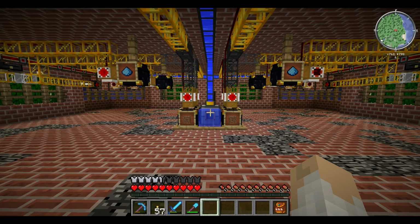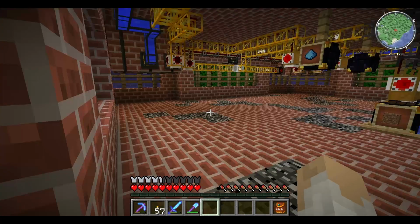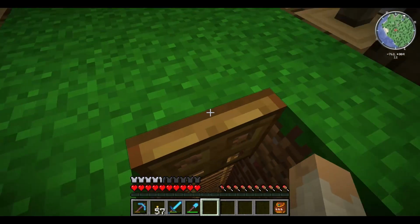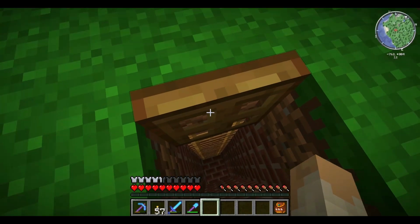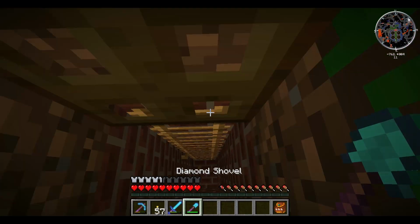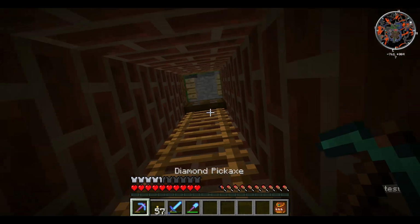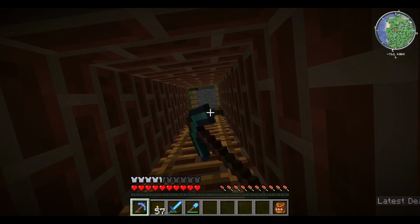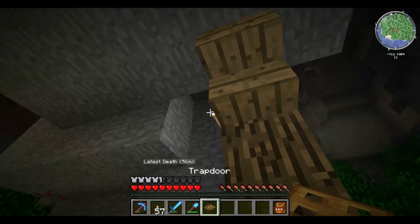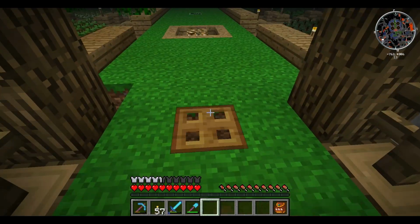Okay, so yeah, that's basically what happens down here. Oh no, I haven't shown you what the dirt gets turned into, have I? Sorry, I had to do something. And I think this trapdoor is in a bad spot. So, let me move that. That was in a really bad spot. Alright. So, yeah, let me show you what the dirt gets turned into.